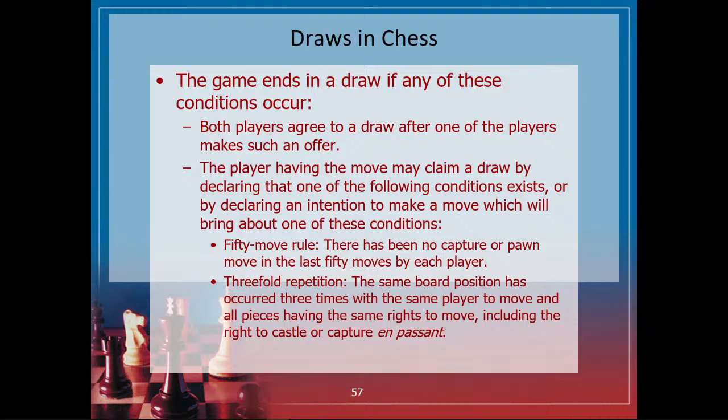Fifty move rule. There has been no capture or pawn move in the last 50 moves by each player. Threefold repetition. The same board position has occurred three times with the same player to move, and all pieces have the same rights to move around.